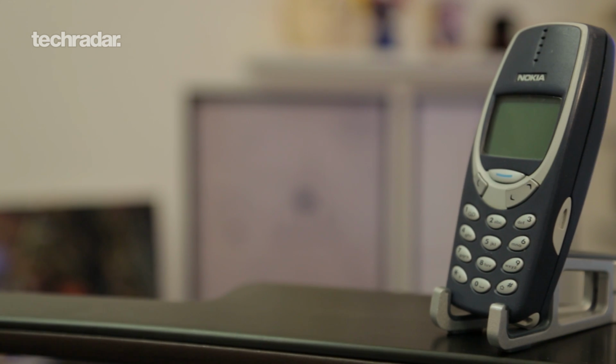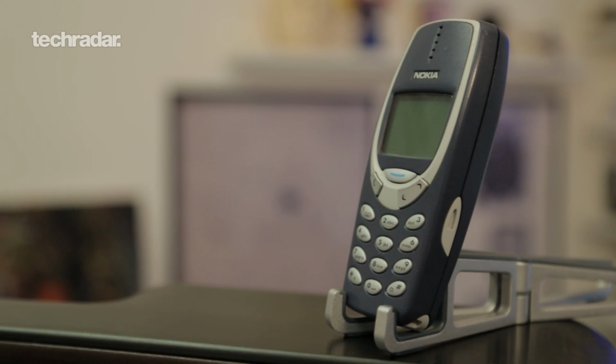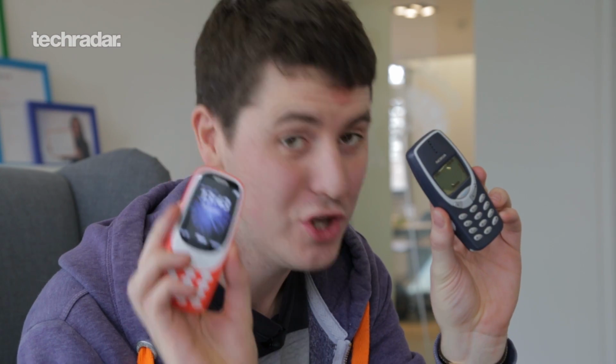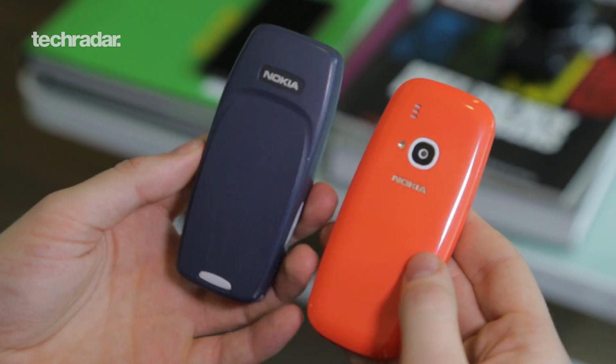It's the phone that everyone loved. It's the Nokia 3310, the indestructible phone, and Nokia's playing on that nostalgia, and it's brought us the brand new Nokia 3310. We're getting hands-on. We're going to tell you all about it right now, so let's dive in.